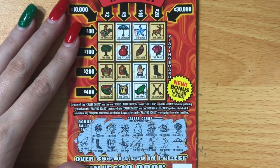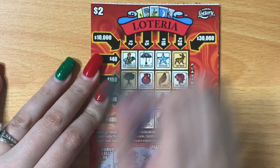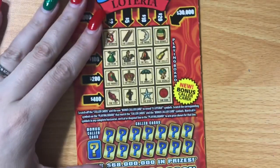All right, I think that is a teaser. Oh, look, we do have the rooster. Still not enough. We needed the deer for a win. All right, that's a tease. Next one, ticket 46. Let's see if we can find a win on this guy.